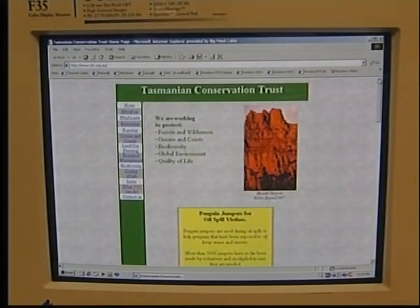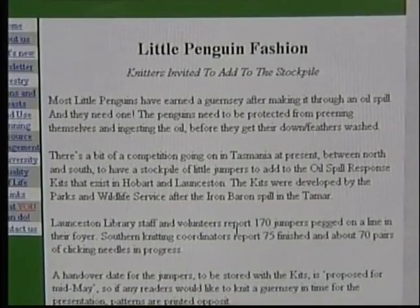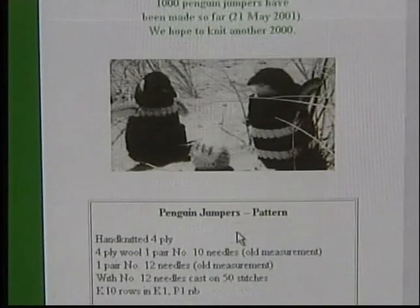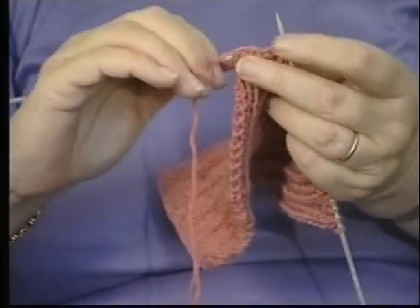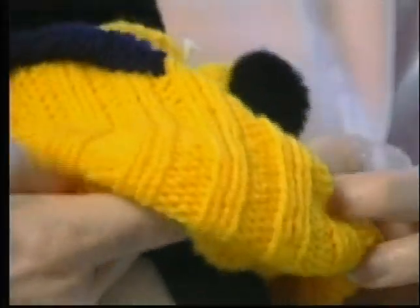Some have come from as far away as Japan, and there have been requests for the pattern from countries all around the world. You can even take a look on the internet if you feel like whipping up a miniature jumper or two. Penguins are notorious preeners. They use their beaks to clean and repair their tiny feathers. If they've been caught in an oil spill, they tend to breathe in the dangerous gases stuck to their feathers.